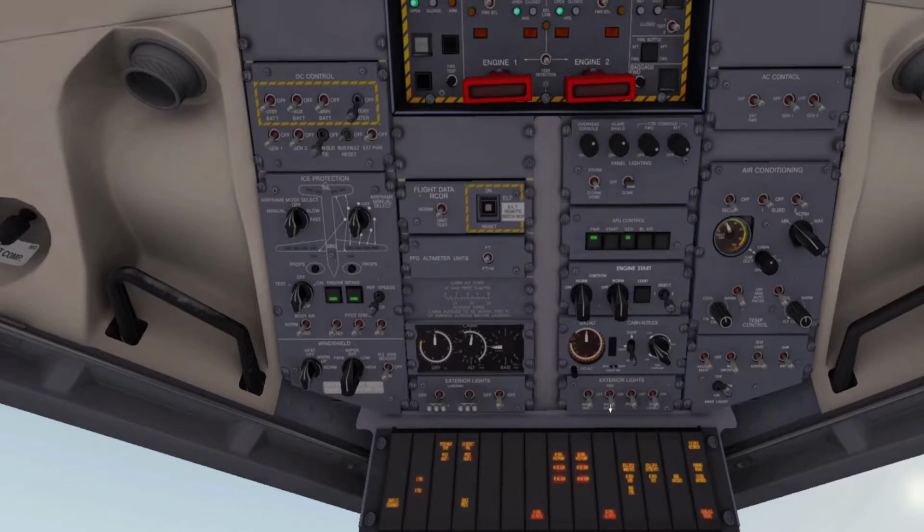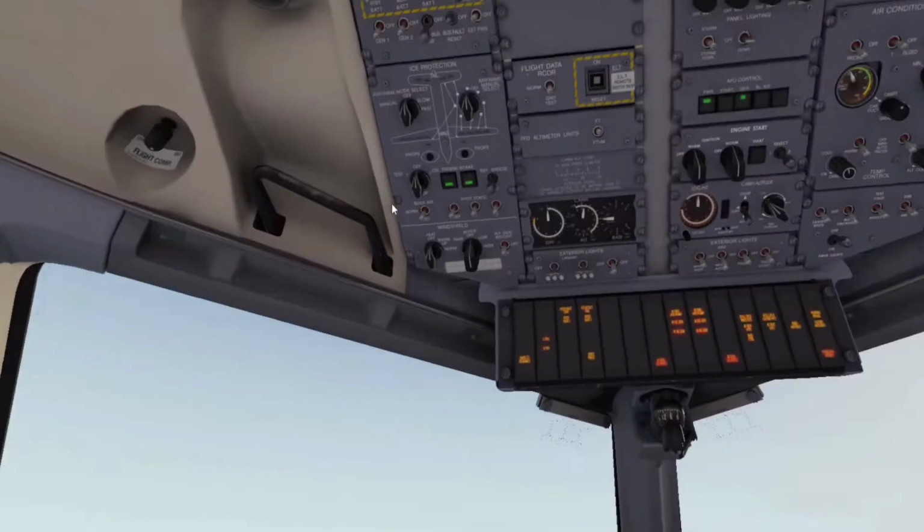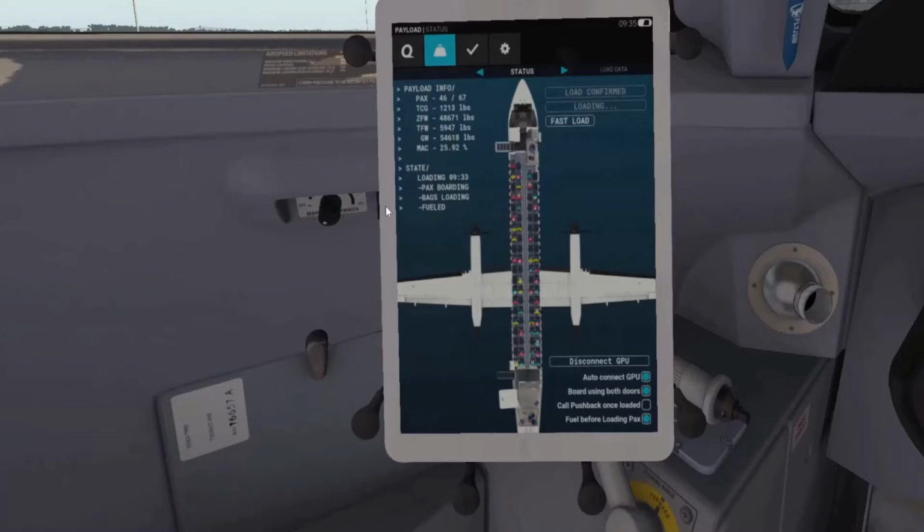There's our no smoking. Batteries are on. Generators engaged. Okay, how we doing here? Looking pretty good. Excuse me. Got a little morning froggy in the throat. We got to get him out.